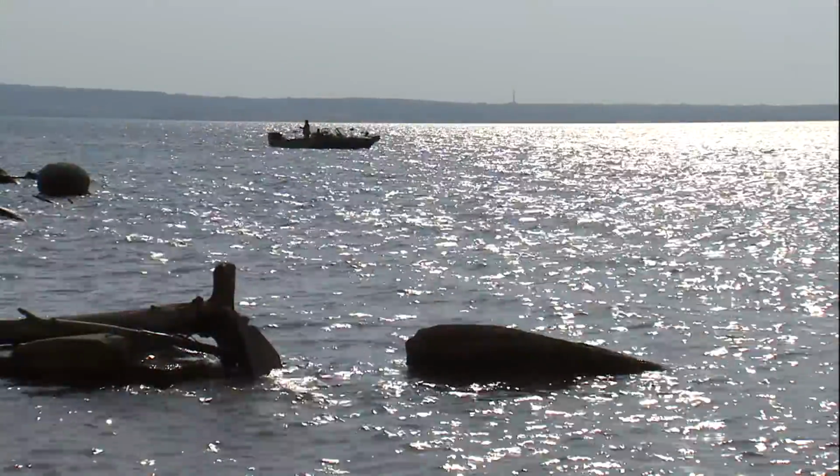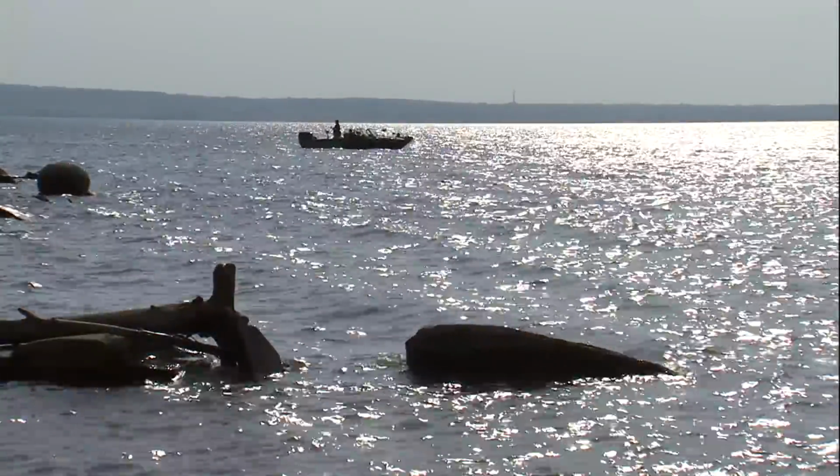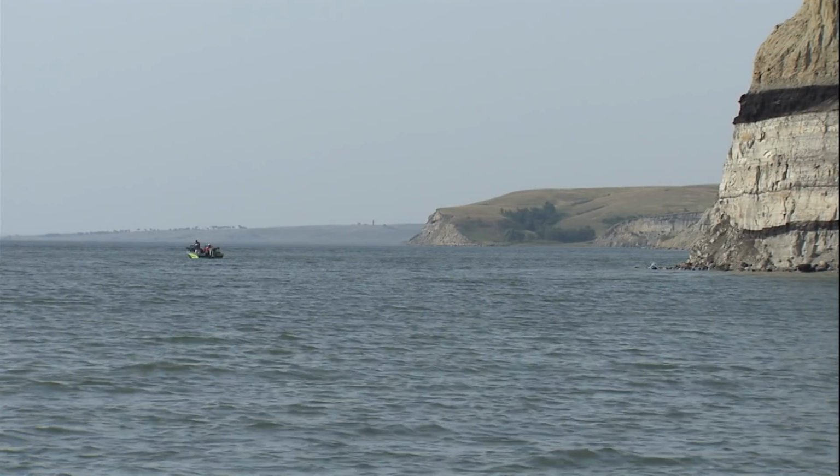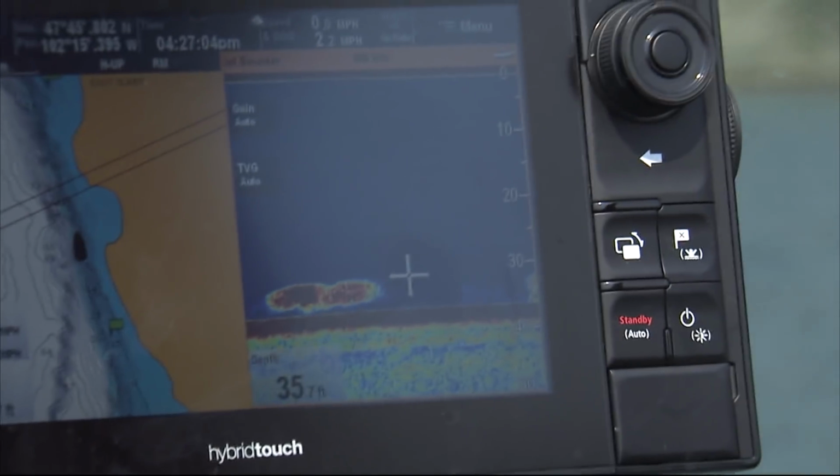Well, here's the great thing about Sakakawea: there's thousands of miles to fish, really, when you look at all the different areas and the arms and stuff. And trolling is a great way to cover water, locate fish, and it's a deadly technique out here.